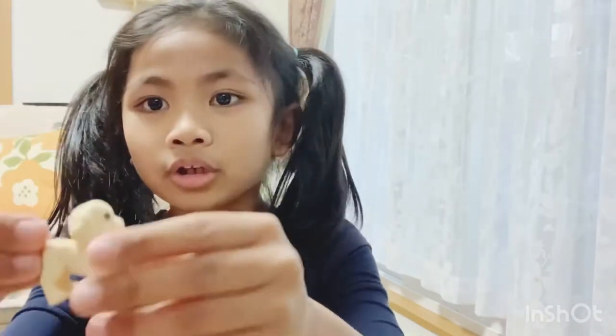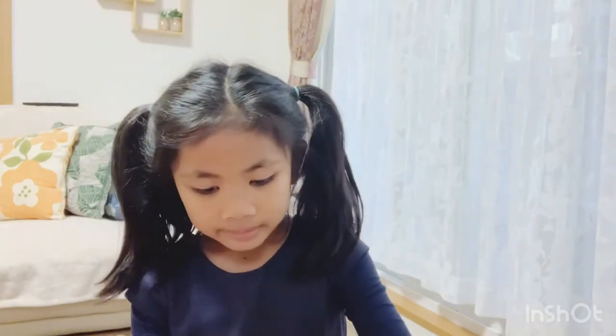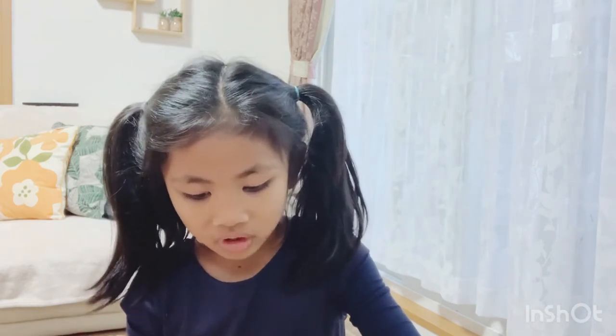Wow. She's so amazing. Let's take the doggy out first. Oh, look how cute the dog is. And, ooh, what is this? What's this? Is this the doggy's leash? This is the doggy's leash, of course. Of course, Chelsea won't forget her doggy's leash.